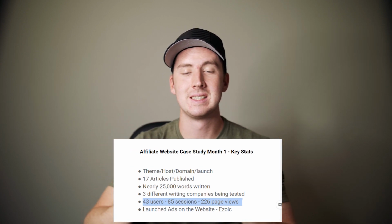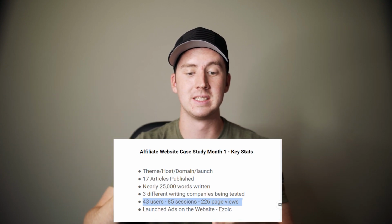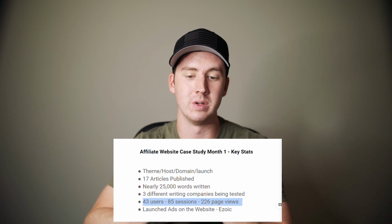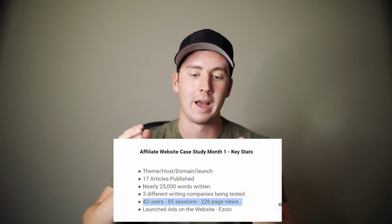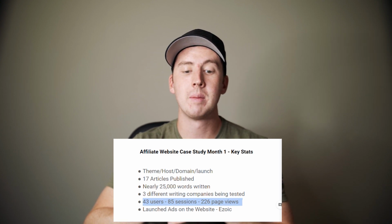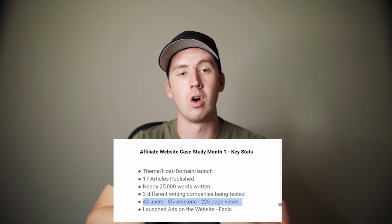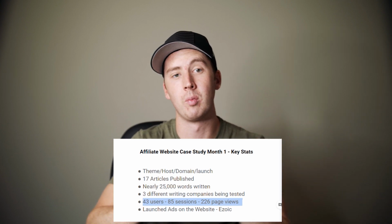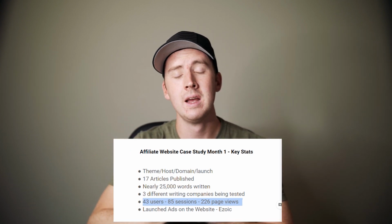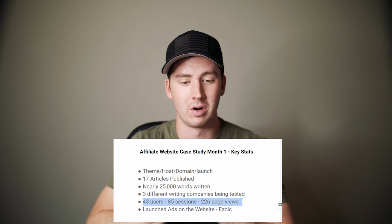So do not take this as a sign of, oh, my website's going to explode because it's month 1 and I should have nothing and I'm already getting 226 page views. That's not it at all. I can almost guarantee you very little of this was actually organic traffic. Now I am tracking all the different articles that I've written and those keywords to see where I'm ranking. And some of them have already started moving up the rankings, which is great to see, but I'm not going to get tons of traffic from those articles yet.